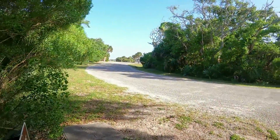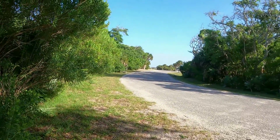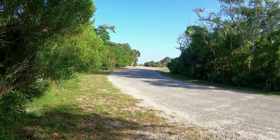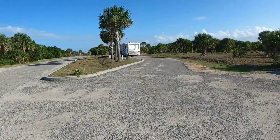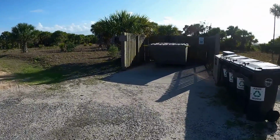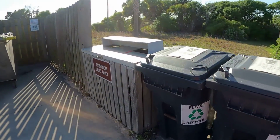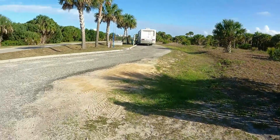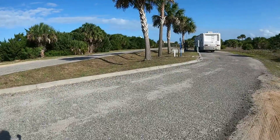Got the dump station up ahead. You can keep going on this trail and you will get closer to the pavilions, the picnic area, the kayak and canoe area. Got the dump station, also the garbage bin. There is recycling here. It is corrugated cardboard only and aluminum cans. Not sure why plastic bottles cannot be recycled, but it doesn't include plastic bottles.